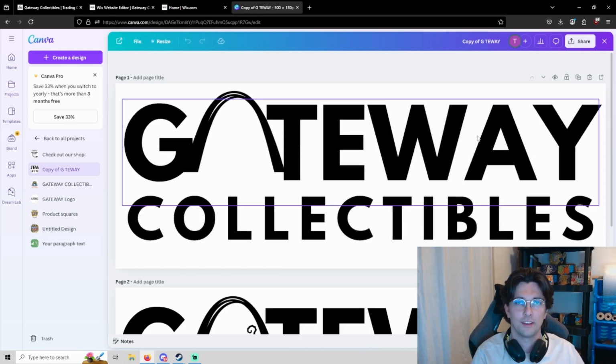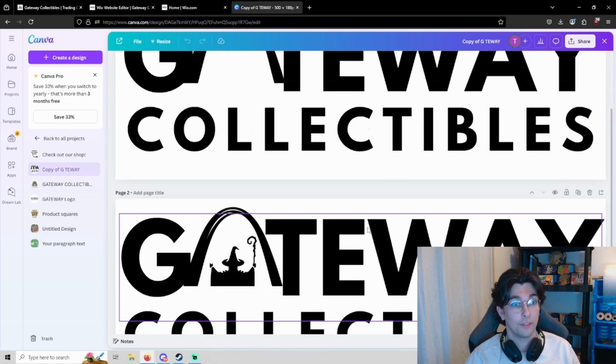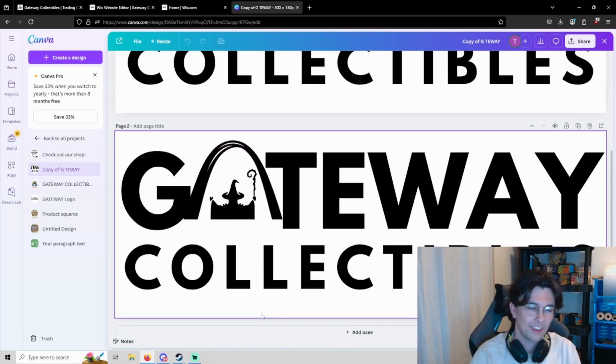I have a template here that has our logo and different iterations of the logo. At first, it was just the Gateway Arch. My brother and I decided we wanted something a little bit more going on in there, so we added the wizard down the line. I think it looks almost like the wizard is opening the gateway, and I think that adds a nice touch to it.